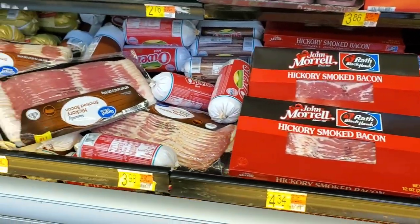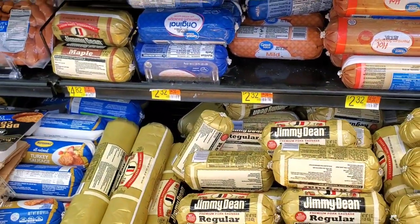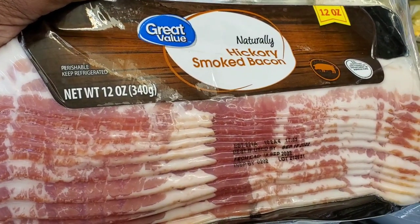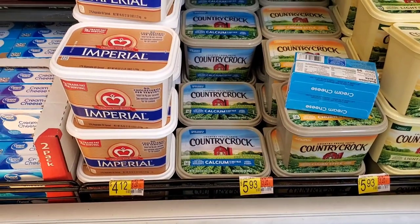We have to do something. Start looking for a meat market and comparing your prices. Breakfast sausage, I normally pick up a couple of those. I may pick up some later, but not today. Okay, so this is the bacon that I'm choosing. It is $3.72. I've had this bacon before and it tastes really good.